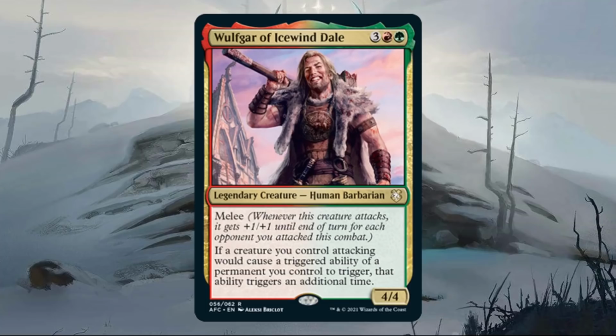On top of that, remember, Anya's Ravager is a vampire. Perhaps it will become a better card this fall when Innistrad Crimson Vow comes out.